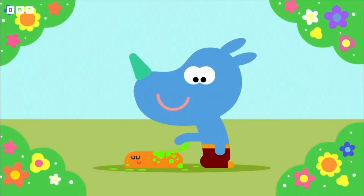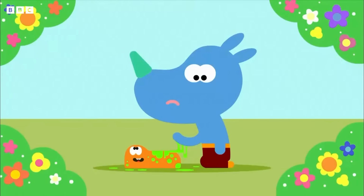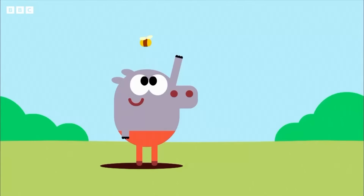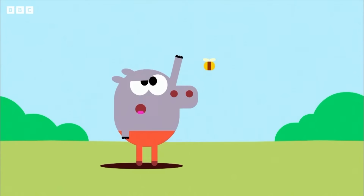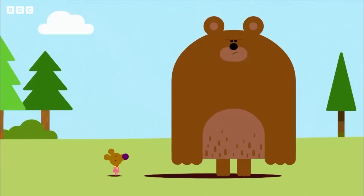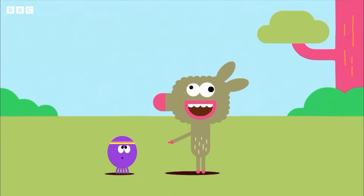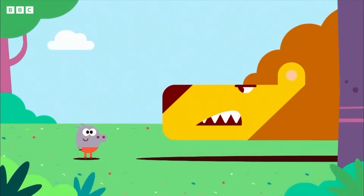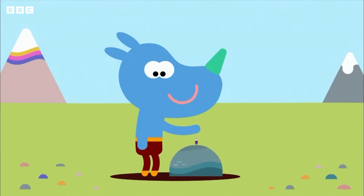Oh, don't stop. That feels amazing. Oh, I can't stroke this animal. Yes, that's right, Roly. It might be because it's a bit too buzzy. Too jumpy. Too big. Too hysterical. Too snarly. Too small.